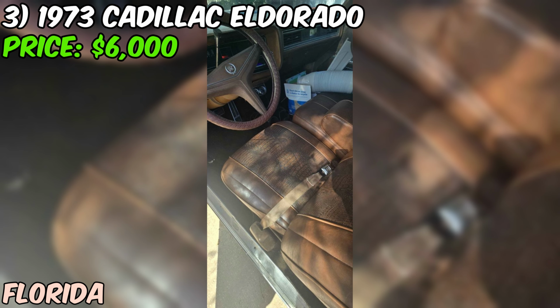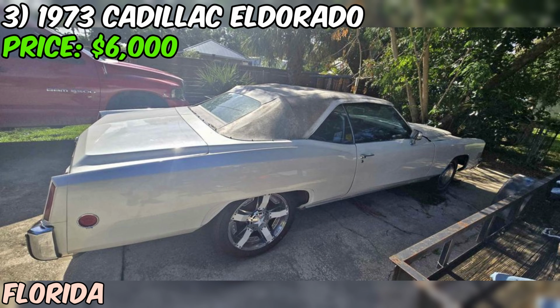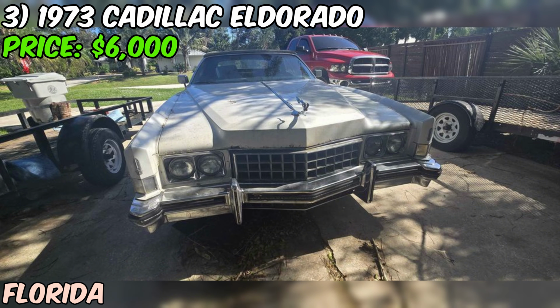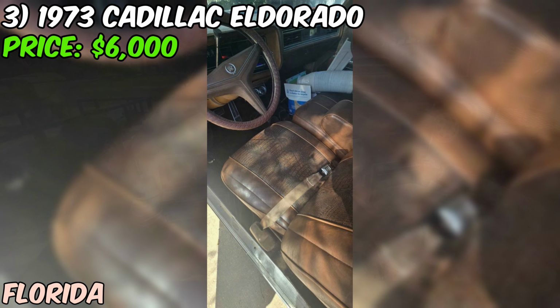The seller also mentions that the convertible top could use a good cleaning, which is another factor to consider. On a positive note, the seller is offering 2 sets of wheels with the car. The original wheels come with caps, while the second set consists of 20-inch Rockstars, which could give the Eldorado a more modern and stylish look.